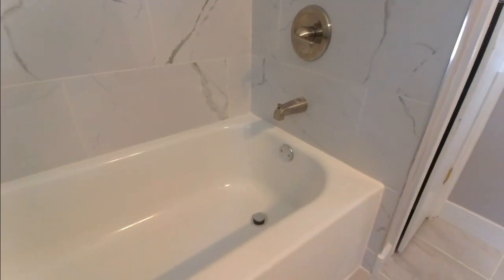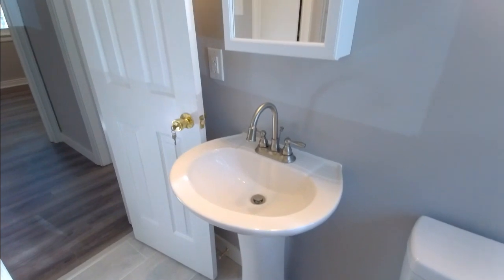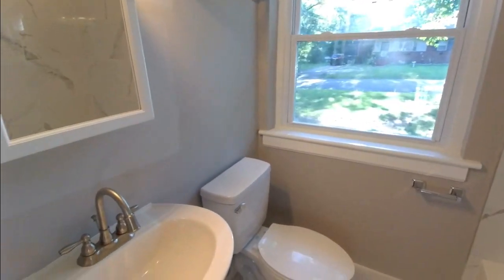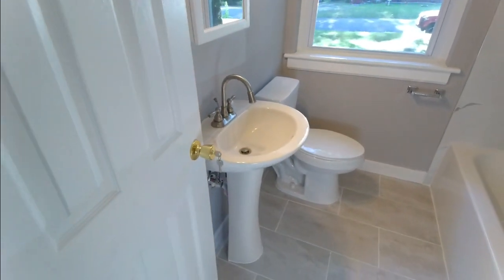The tub looks fabulous, and we also have ceramic tile on the floor. We do have a pedestal sink and also have a little closet there. So you've got a little closet there for your items. Nice window light flows in, and I think that was a very well done bathroom.